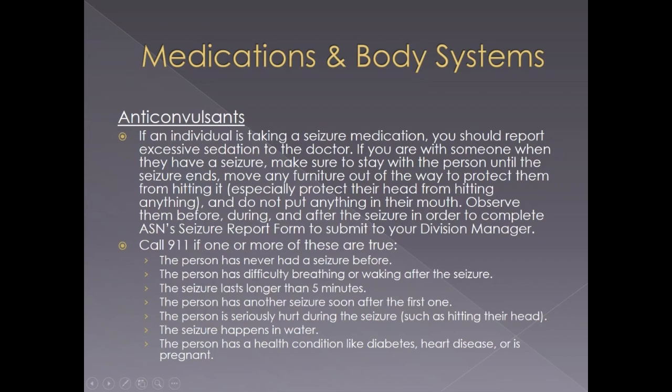Call 911 if one or more of these are true. The person has never had a seizure before. The person has difficulty breathing or waking after the seizure. The seizure lasts longer than 5 minutes. The person has another seizure soon after the first one. The person is seriously hurt during the seizure. The seizure happens in water. The person has a health condition like diabetes, heart disease, or is pregnant.